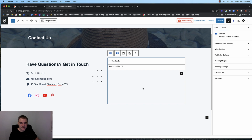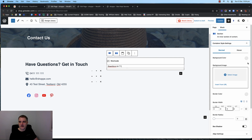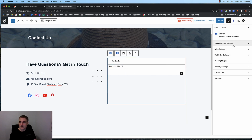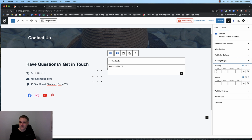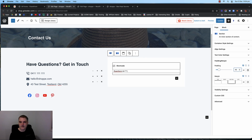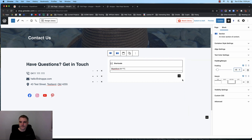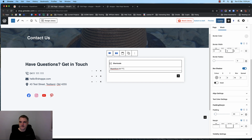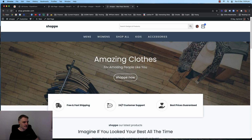Now what I might do is make this container a little bit different, just to make the form sit in something like a white box. So we'll go to container, go background white, go to padding, and let's go 40 across the board. Sure, let's go 20. And then I might even put a bit of a box shadow on that just to bring it out a bit. Now let's go have a look at that page.